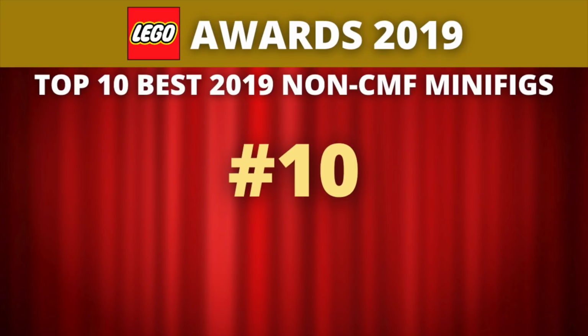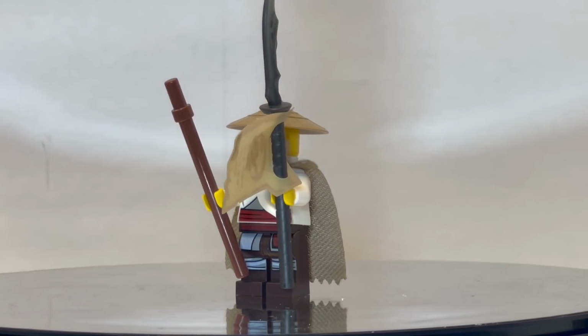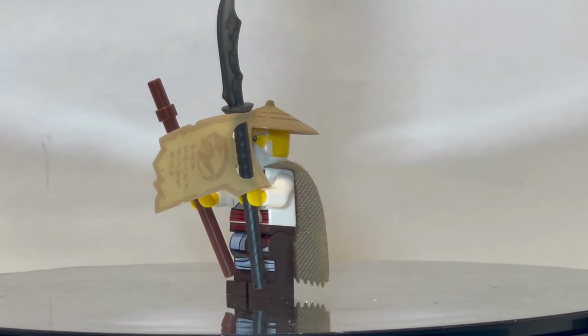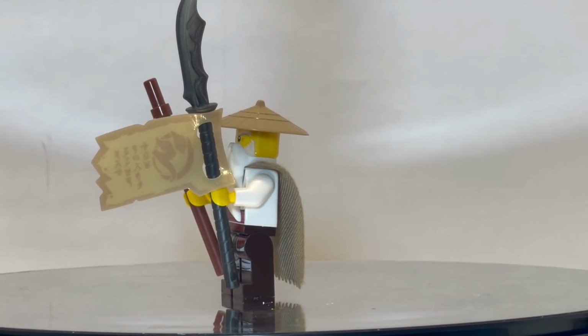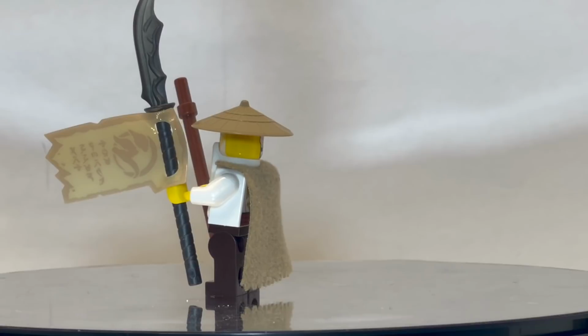Alright, so coming in at number 10, we have the variant of Master Wu from the Season 11 Ninjago Secrets of the Forbidden Spinjitzu wave. This is probably one of my favorite Master Wu variants that they've ever done, specifically because he has an awesome looking cape and a complete redesign for the character itself.